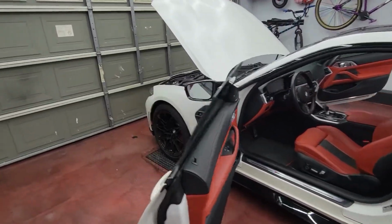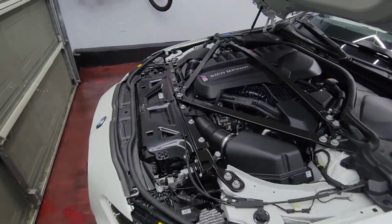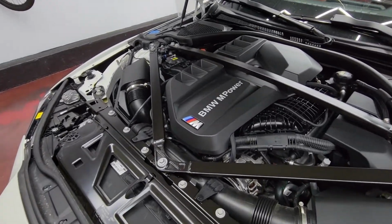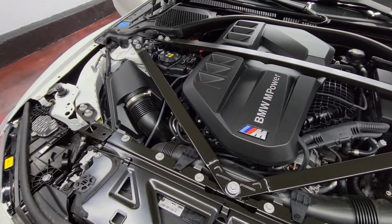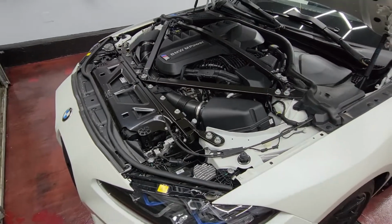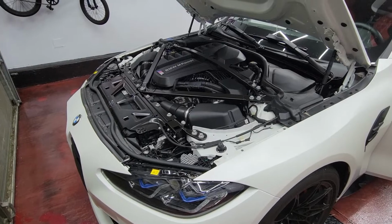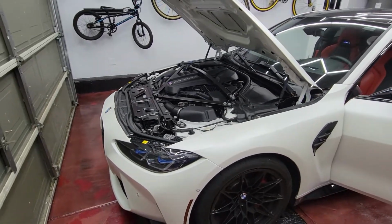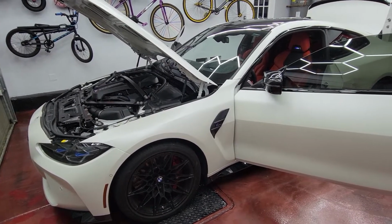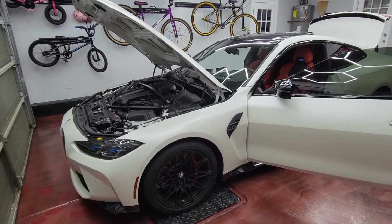Up front, it's a twin turbo 3-liter inline 6. And it's every bit a twin turbo straight 6, it's got torque. Once that boost kicks in, it pulls. It's super unsuspecting from a car like this. It's got an 8-speed automatic, and I believe it's rated at 503 horsepower, if I remember correctly.